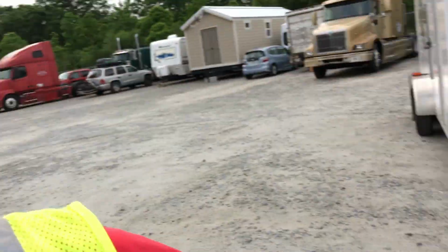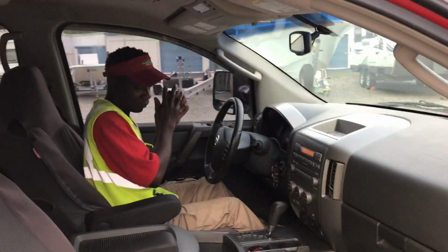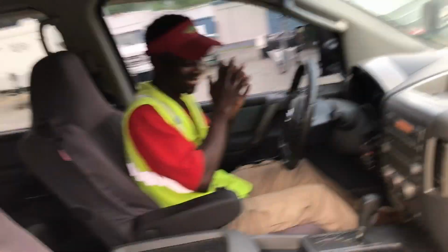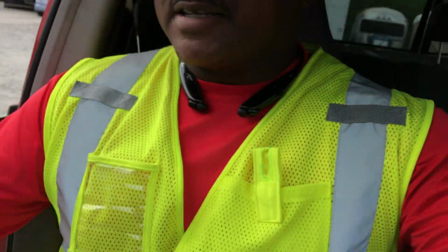Guys, good morning. It's gonna be myself and Steven this morning. This is Steven's truck. Say what's up, man. How y'all doing today? This is Steven Riggs, so give the man his courtesy and let him drive. All right, let's go fill up. Oh, I got a little surprise I'm gonna show you guys at the gas station.